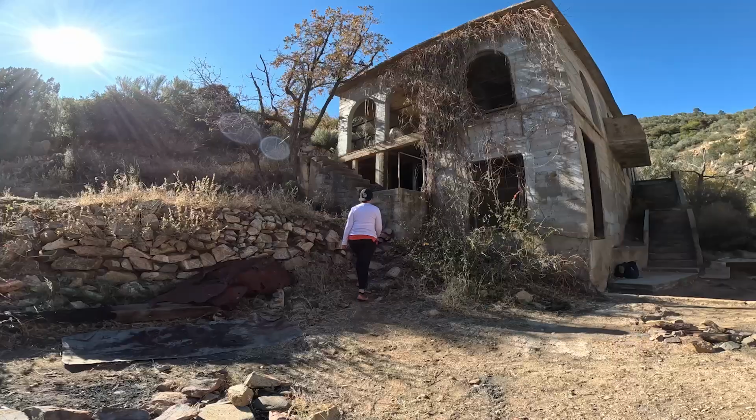This place must have been stunning. You see some remnants of the ornate crown molding, and it's so peaceful and serene back here. It must have just been an absolutely glorious mansion. So we're going to keep exploring, and we're going to bring you along before we head back out.